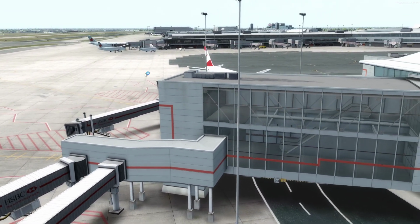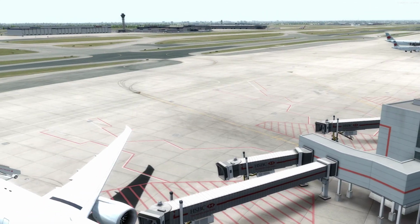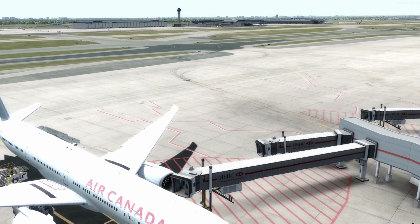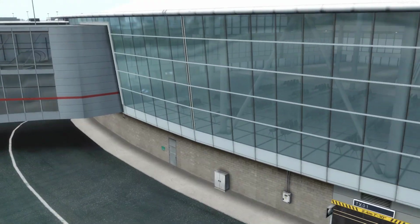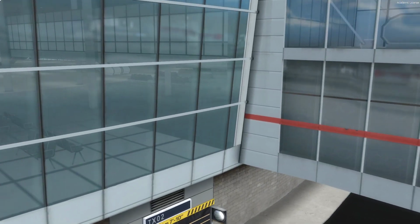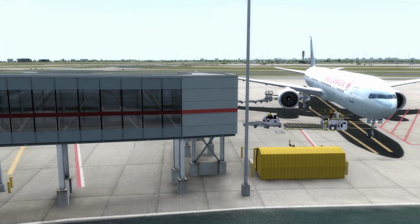Yeah. That is an old livery. No, that's not an old livery. That is, isn't it? Isn't that a bit too blue? But hey, it's the Austrian. Got the transparent textures installed, so we can actually have an interior of the airport. There we go. You can actually see, you can't see out of it.